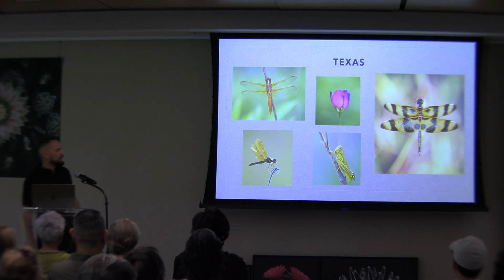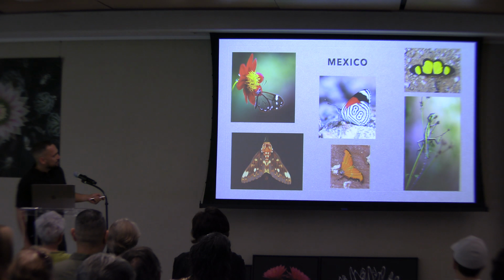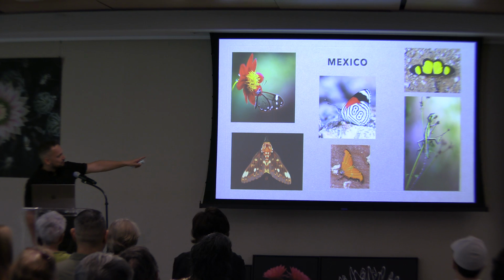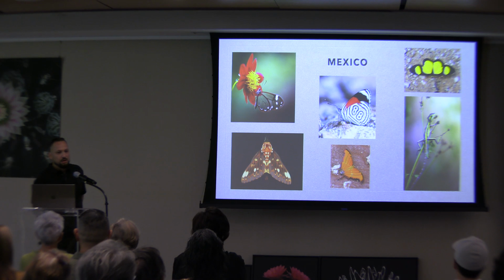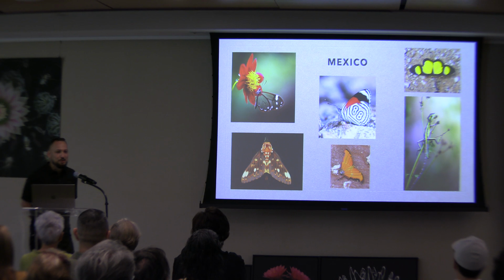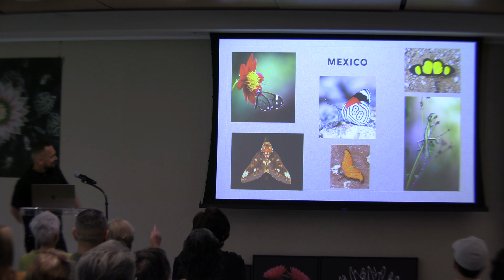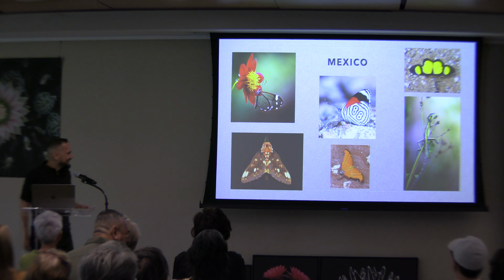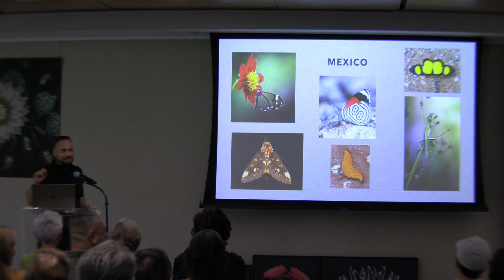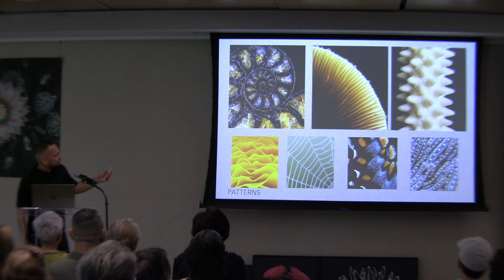Here in Texas, I have so many dragonflies. And you see, this is Mexico. You see the pattern on the butterfly in the middle. 88, and that's actually her name, the 88. So if you go online and look for 88 butterfly, you will find her. There's the 86 and 88, and I think there's a 90. A to Z.